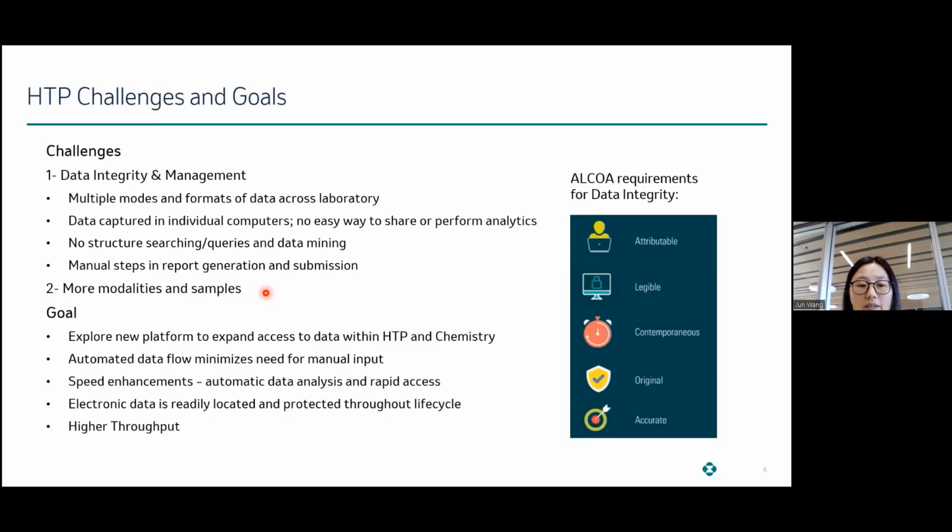So the goal here is we are exploring a new platform to expand the access to the data within HTP and the chemistry department. And we hope we can get automated data flow to minimize the need for manual import. We also hope we can increase our speed to make it higher throughput, like we can get the data analysis and access more automatically. And we hope our data is safely protected and located through the whole life cycle. And also we are looking for some tool to speed up our workflow, which makes it higher throughput.